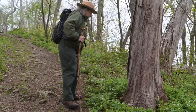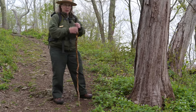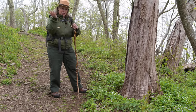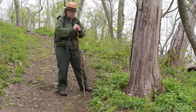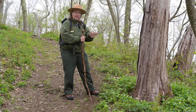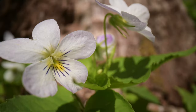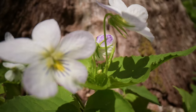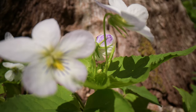Cluster of Canada violets. Let's take a closer look at them. Violets are, as I said, pretty ubiquitous just about everywhere, and they come in a variety of colors. This one happens to be the Canada violet. It's a white violet, but you can tell it from other white violets because the petals on the back will have a purplish tinge to them. And you can probably see from here that some of them do have that purplish tinge.